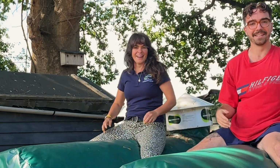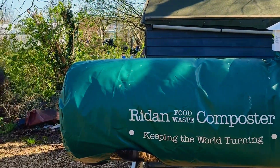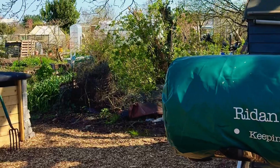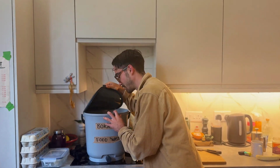And when Ridan, the supplier of our in-vessel compost units, came to visit our site, they said our composters were the best they'd ever smelt. And we even had a member come to visit, poke their nose in the compost unit and tell us it smelt delicious. Instead of getting an awful rotting stench, you get a lovely pickly, vinegary smell.